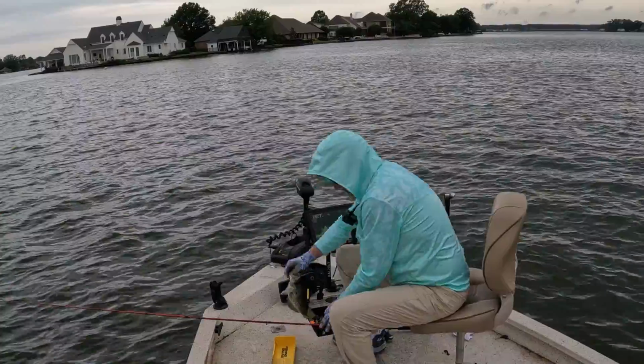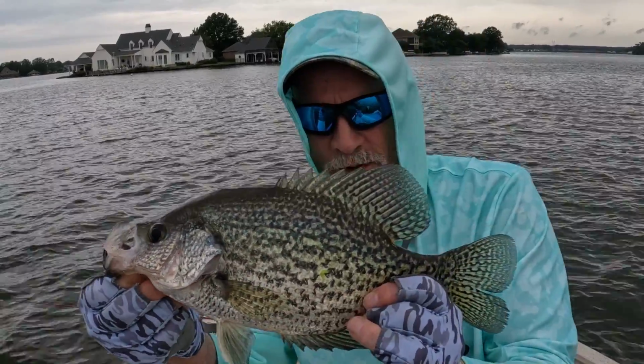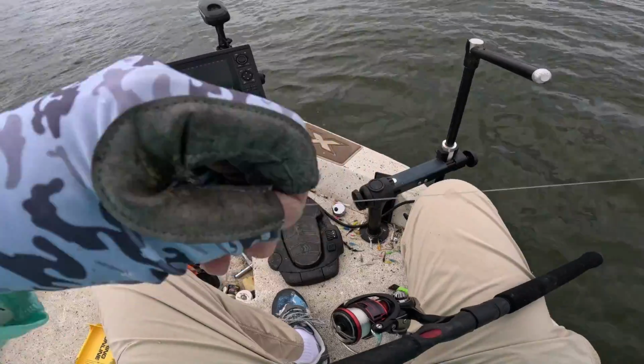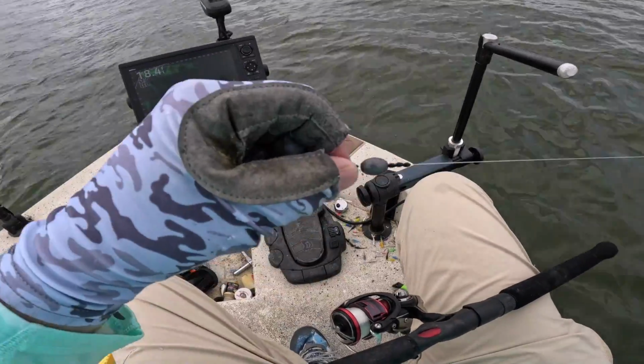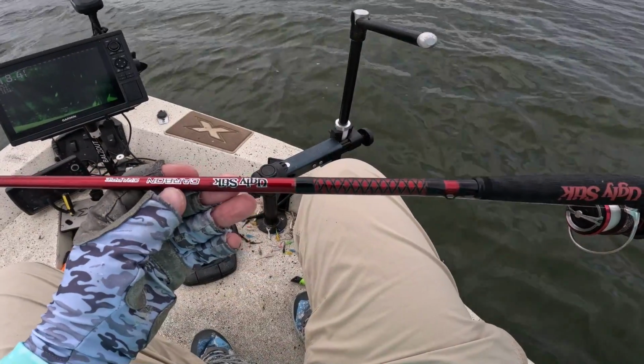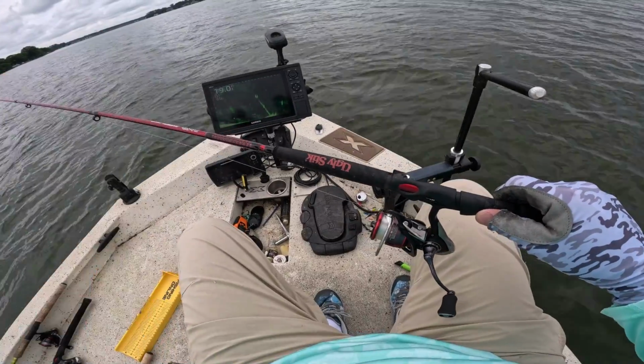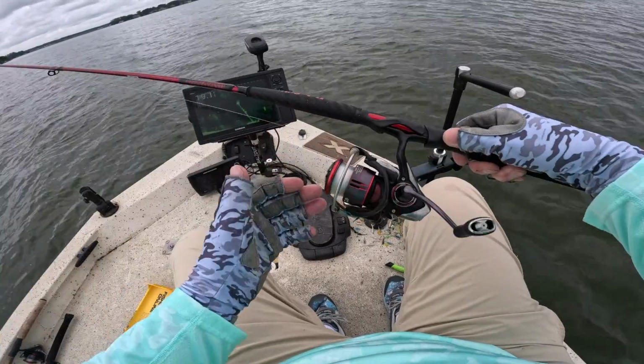Thirteen and a half inch. 13.5 inch black crappie. Get in the boat. Here is the setup. 10-pound test monofilament, 1/4 ounce slip sinker pegged. I got this Ugly Stick 10-foot carbon crappie rod. I love it, man. It's got a strong backbone, sensitive tip, and I got the Daiwa Fuego reel.